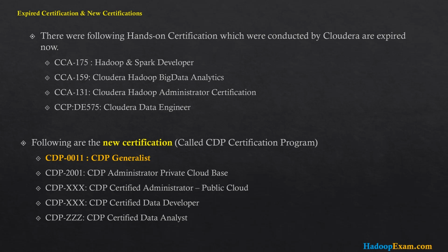This new CDP certification is created because Cloudera is not specific to Hadoop or Spark anymore. They have a combination of 50 plus software products in one platform which solves various problems in your local data center as well as in a public cloud. Hence, they had to revise their certification offering as well. Recently they came up with the certification CDP-0011, CDP Generalist. What does that mean? This is a very general certification to understand the CDP platform. We'll discuss it in more detail.